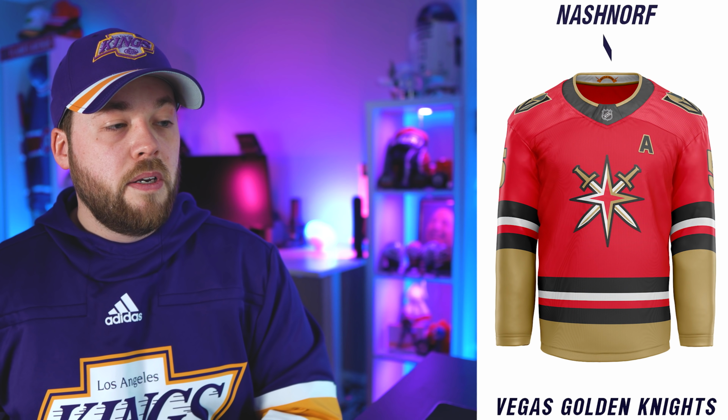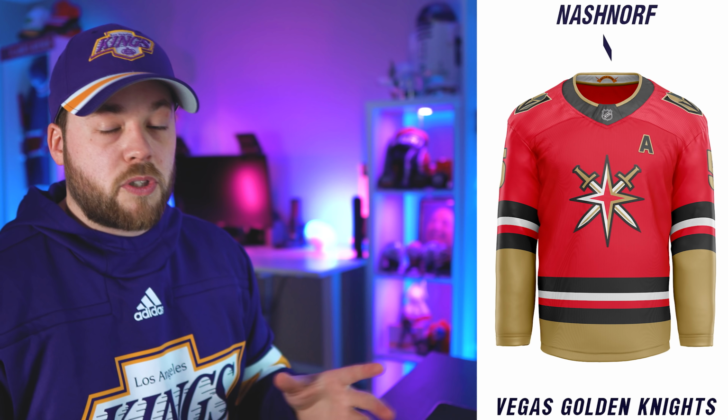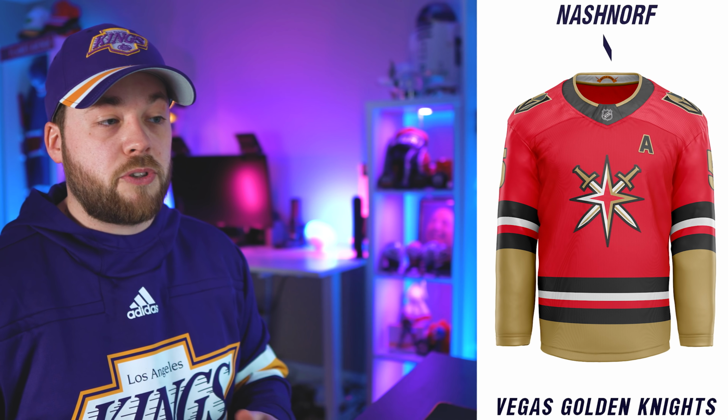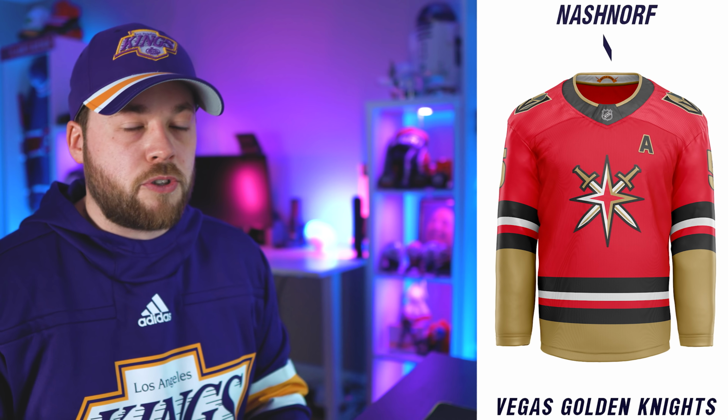Number 22, the Vegas Golden Knights. So this is kind of the version of the reverse retro, but with different striping along the bottom. I like this more than the reverse retro. So this was well done. I worry about the gold along the bottom, and it's hard to replicate that as a jersey concept designer.